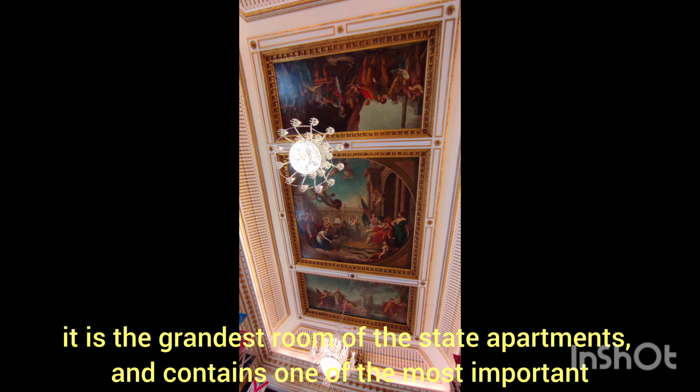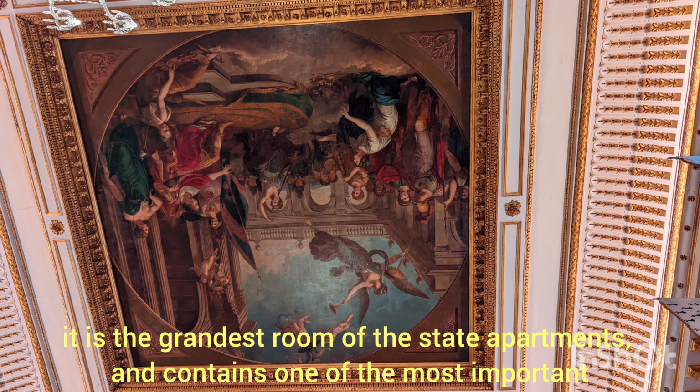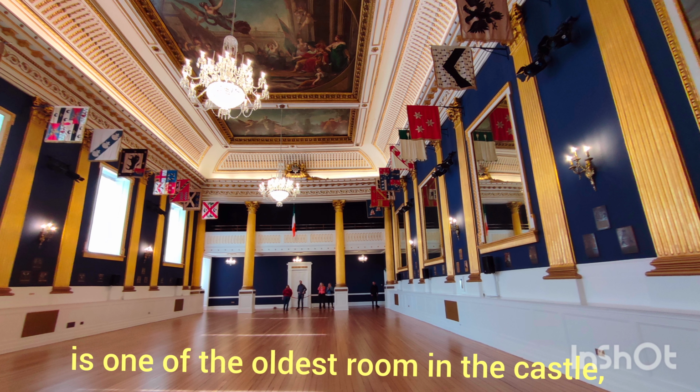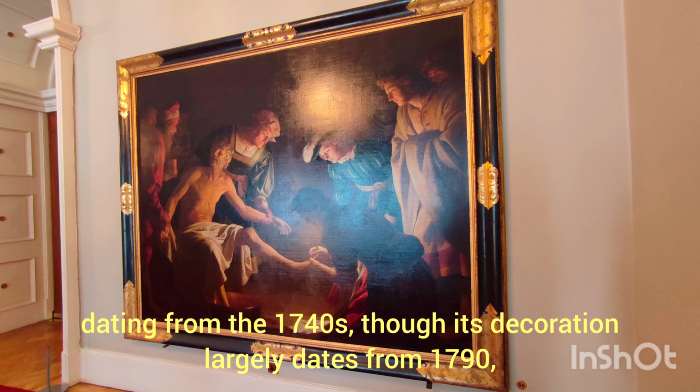We are moving into St. Patrick's Hall, and it is the grandest room of the state apartments, and contains one of the most important decorative interiors in Ireland. Today the room is used for presidential inaugurations. It is one of the oldest rooms in the castle, dating from the 1740s.